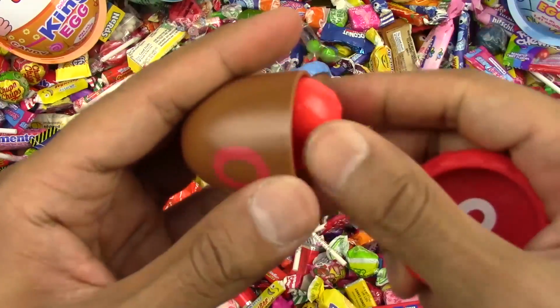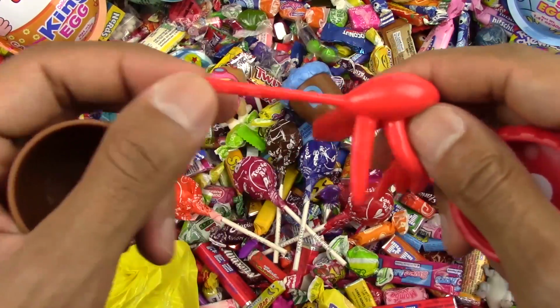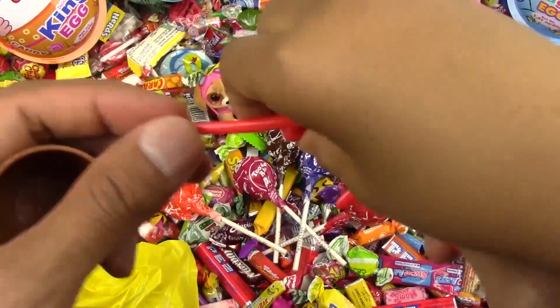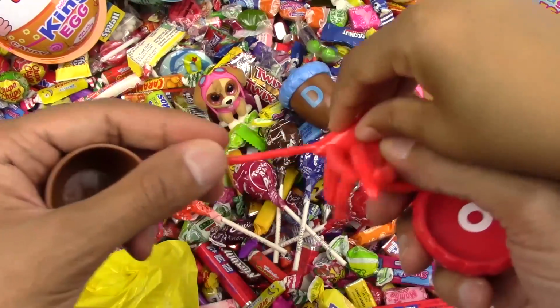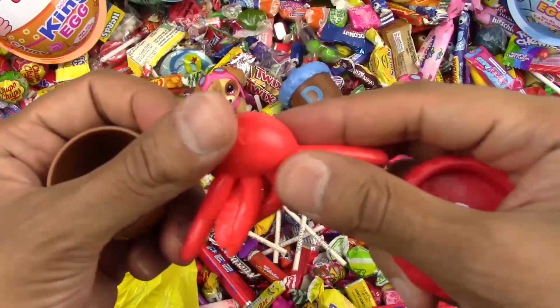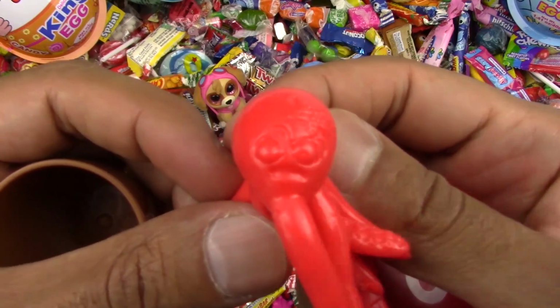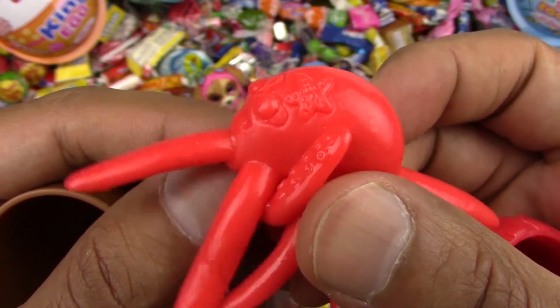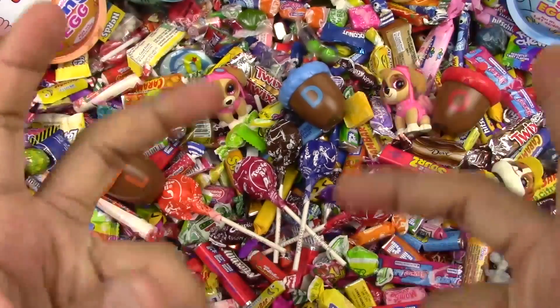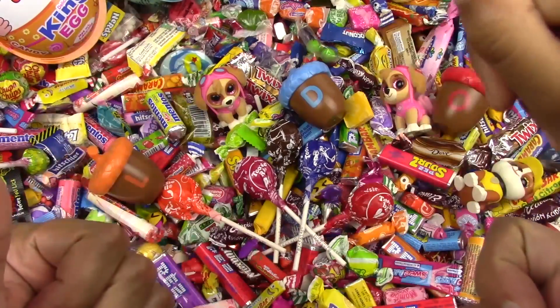Well, O is for octopus. O is for octopus. Oh, she's so sticky. Sticky and stretchy and super beautiful octopus. Look at the face. It's super cute. Yay. Voila.